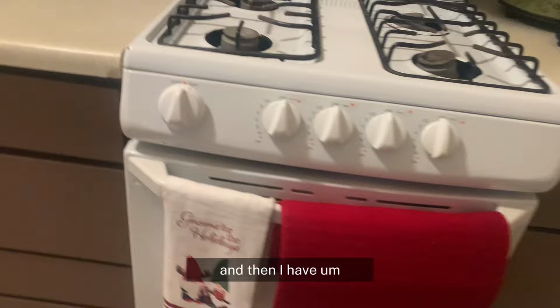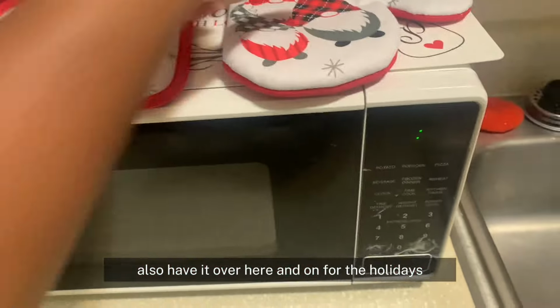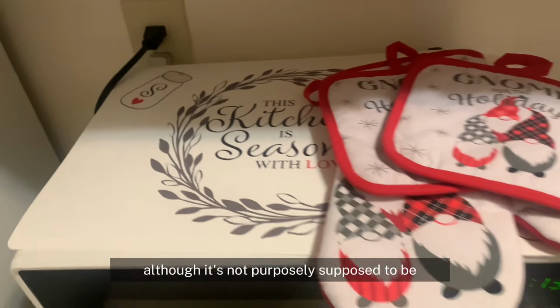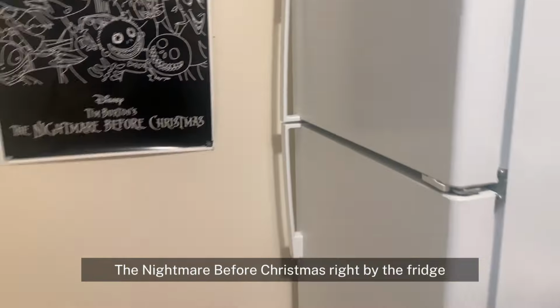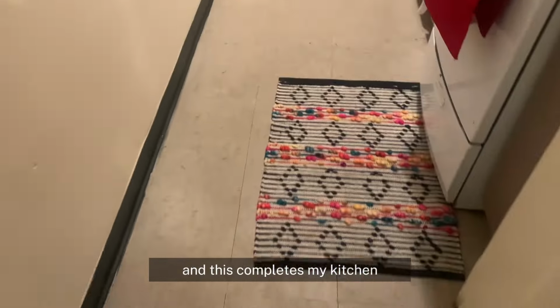I have going for the holidays cooking decorations. I also have it over here, and oven grabs for the holidays. I also feel like this is kind of the Christmas spirit, although it's not purposely supposed to be. Then I have this little sign from The Nightmare Before Christmas right by the fridge, and this completes my kitchen Christmas tour.